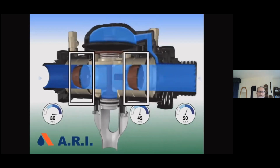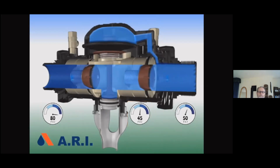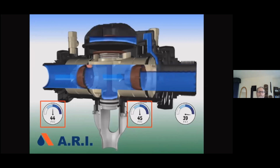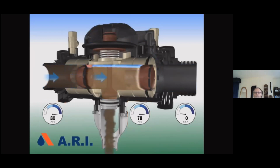Second failure is back pressure in the downstream. When the pressure in the downstream is higher than the pressure upstream, second check closes, then the first check closes. In the third failure, we'll see back pressure with debris in the second check. The pressure in the downstream is higher than the pressure upstream, and there's debris in the second check. Second check closes, then the first check closes. No contamination can get through the first check. When pressure goes up in the zone, the relief valve opens and the water drains out.